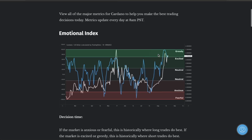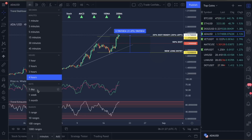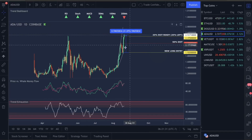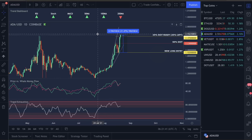We are still sitting in the emotional index status of greedy and excited. This is still, in my opinion, an overextension rally. Obviously, we're at an all-time high here. If you come over here, take a look at this, guys. Go over here on the daily time frame. This is still a super crazy move up. It has not seen any types of moves down yet that I would say are really big, healthy corrections. This is a very nice higher low formation for a move up, but nothing can just keep heading up forever.